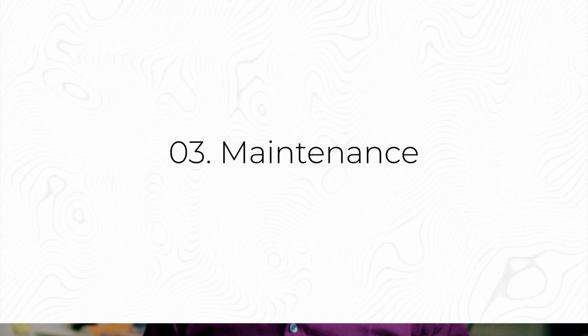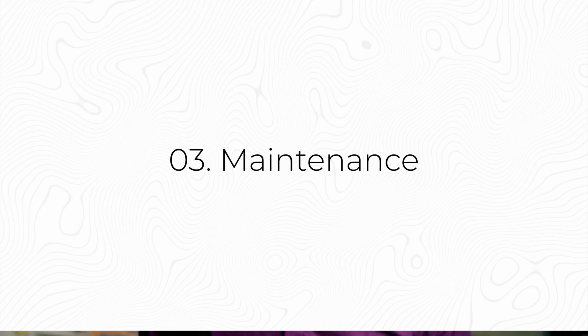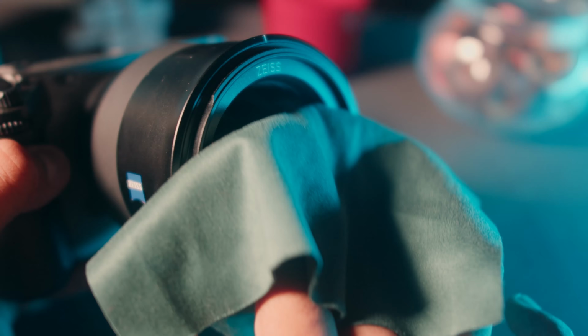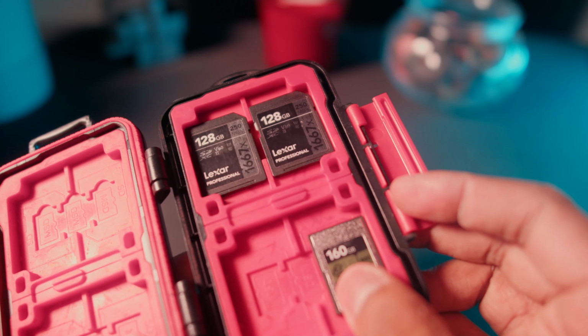Number 2. No extra gear. Carrying a camera, lenses, batteries and other accessories can be cumbersome, especially when traveling. With a smartphone, you have everything you need in one device. Number 3. Maintenance. Cameras require maintenance such as cleaning the sensor and lenses, updating firmware and managing storage with memory cards. Smartphones simplify this with cloud backups and minimal maintenance required.